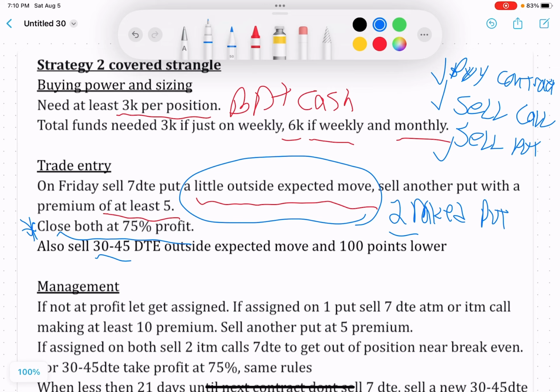If we did get assigned on that first one, and I didn't do this management that I said, then we're going to sell 7 DTE, typically at the money or in the money, calls against the contract that you get assigned on. And you want to make at least 10 in premium. I typically like to go a little bit in the money so you could get a little bit of downside protection there. The MES could continue to drop a little bit and you could still end up with a better return, because if you're selling in the money, you get more premium. And because you get more premium, you have a little bit more downside protection.